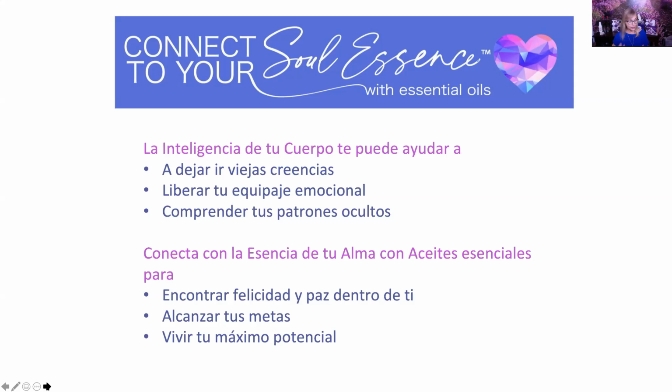So once you start to connect to this deep part of yourself, your soul essence, and use the essential oils that are suggested, you're going to find that happiness and peace just unfolds because you're more connected to a deeper part of yourself, and you can achieve your goals more easily and live your highest potential.